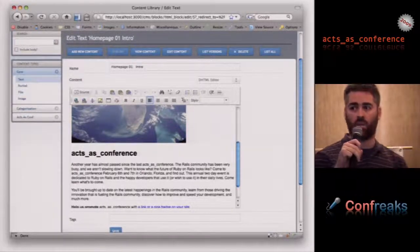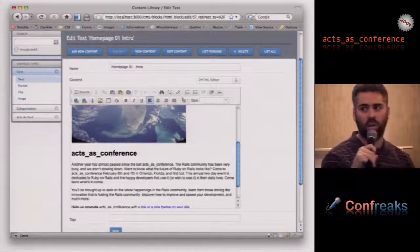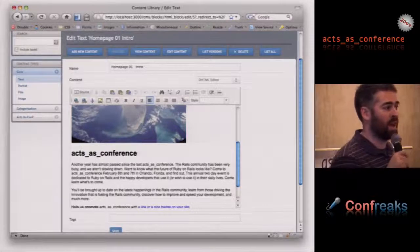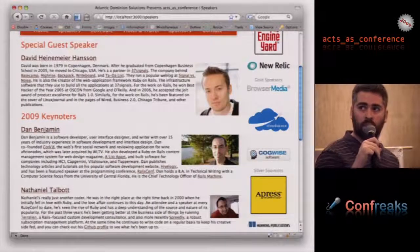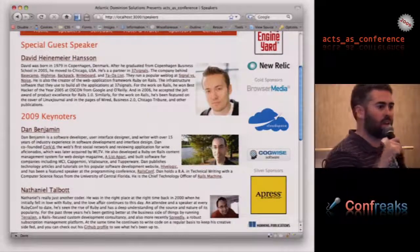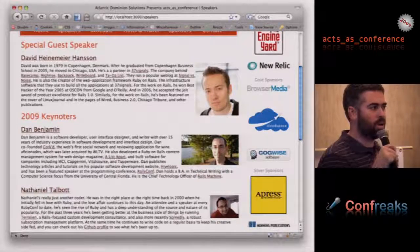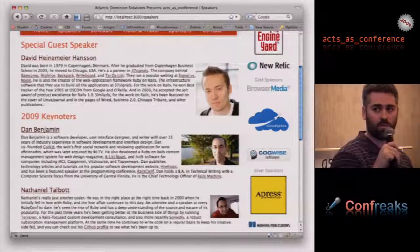If you go to edit one of those blocks, you'd see something like this, which just says, hey, you're editing the homepage intro, and here's a WYSIWYG editor to edit that. And that's all you really need to build the homepage of the AxAsConf website. But when you go to look at some of the other pages, maybe like the speakers page, for example, you start to see patterns in the content. If we just gave you HTML blocks and a WYSIWYG editor, we're really not doing a whole lot for you. You could do that with other tools, and it would be pretty primitive.